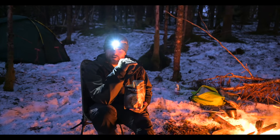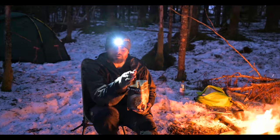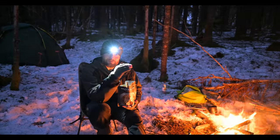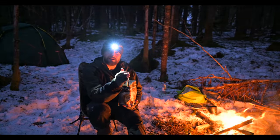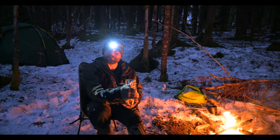The forest was so silent that day. Even with the breeze, the snow coming down, there was just nothing else. No birds, no planes, no vehicles, nothing. For 5 minutes, me and that animal, we had a moment, a connection. That thing was watching me, analyzing me. I was watching it, analyzing it.